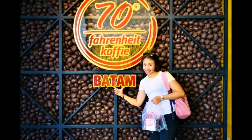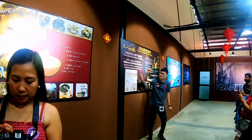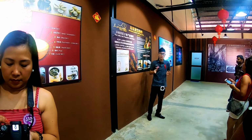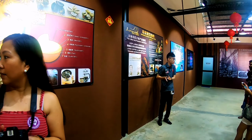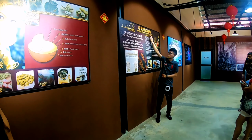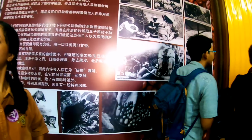We're done with the biggest temple in Asia. Let's go to the next place. Actually, this is the Luwak coffee. It's the best coffee in the world. Yeah, why? Because we claim this coffee is the best coffee in the world, because this is the Indonesian national treasure coffee. Because this is the animal from Indonesia.